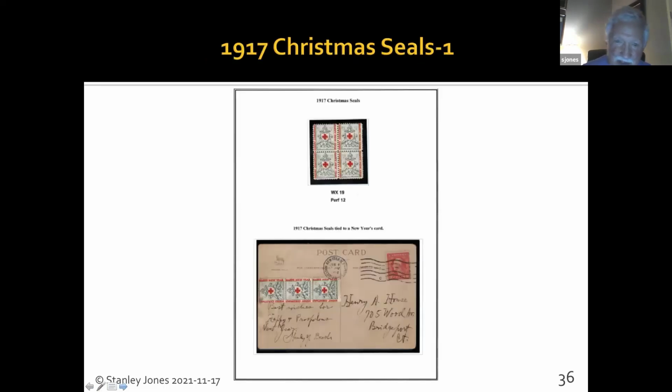1917, here's one I can remember finding. I found this in Manayunk in an antique shop. It has 3 seals, but 1 of them's tied. It's just a very nice card. There aren't very many variants of 1917.